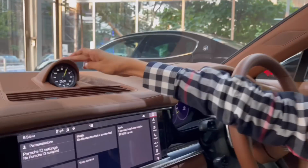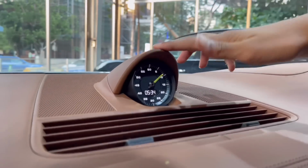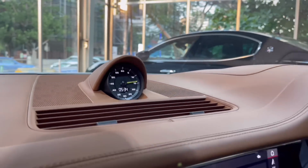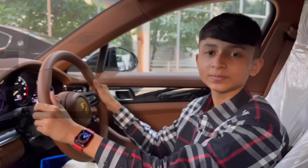The sports chrono watch, if you go on the attention to detail on this car, you can see it has a very cool design to it, and it has the same acid green like the RPM does. So now we're fully done with everything. Now let's show you all the driver's side.